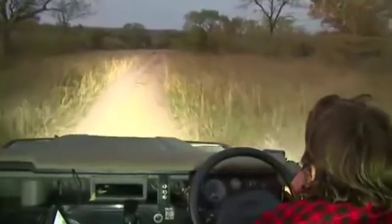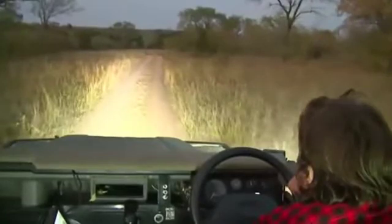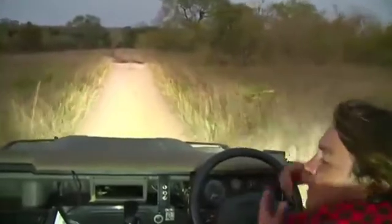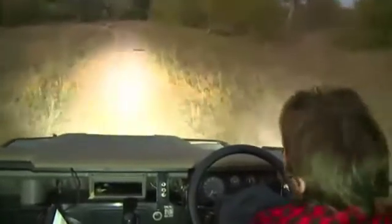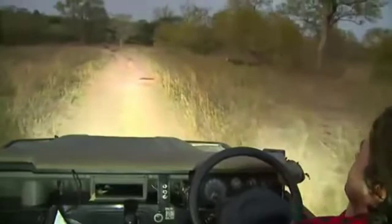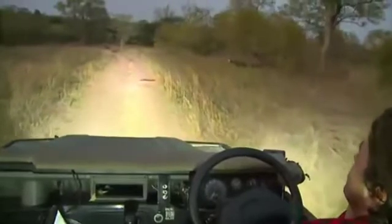Just a recap of the day. We went tracking and we found their footprints. We were looking for them. One of the other vehicles found them before us, and we waited a little bit to get into the sighting. There were 3 game drive vehicles there. We got in there. They were still there.